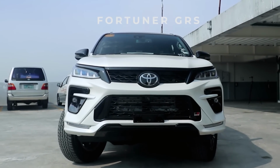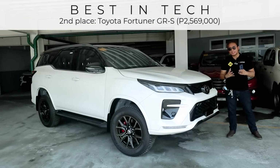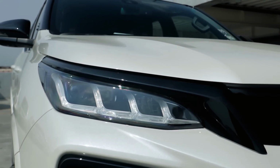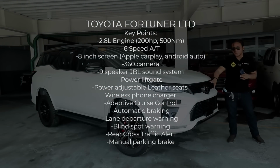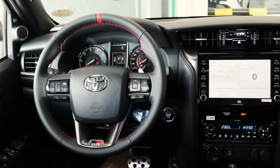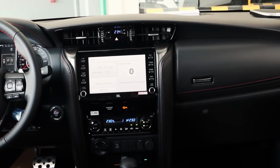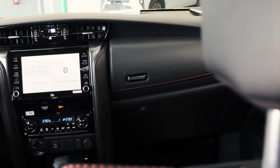At second place is the Toyota Fortuner GRS. The Fortuner GRS has a pretty impressive spec sheet. It comes with ADAS like adaptive cruise control, automatic braking, a 360 camera. It has a pretty impressive speaker system and a wireless phone charger. However, it's not as impressive as our top pick in this category.